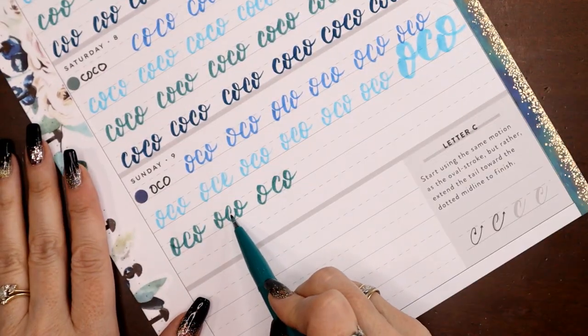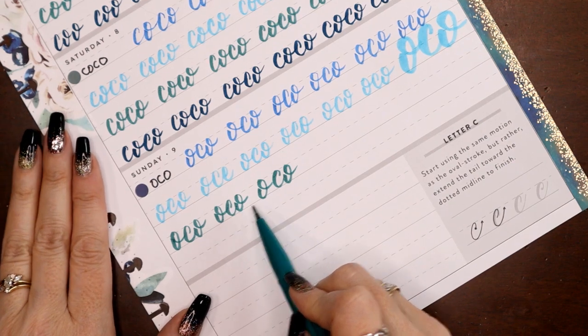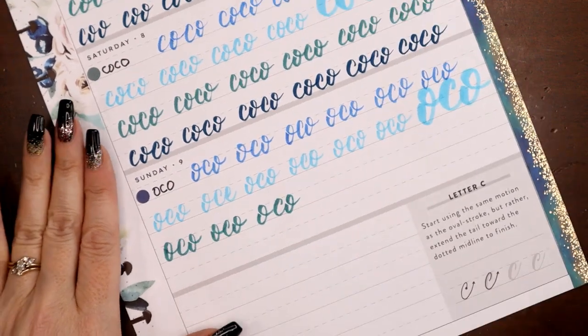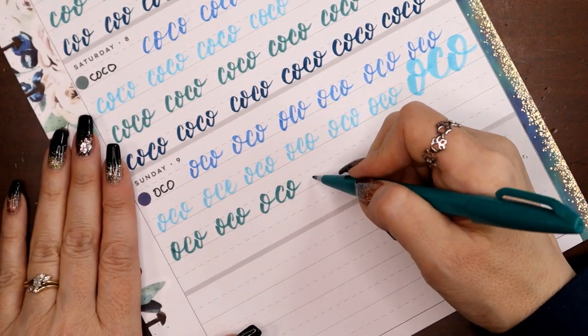So I felt like my C was too closed up there and it looked more like an E. So I started further to the right and I overcompensated and now I have a big gap there. So it happens, you guys, it happens.